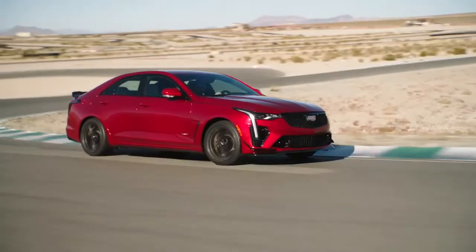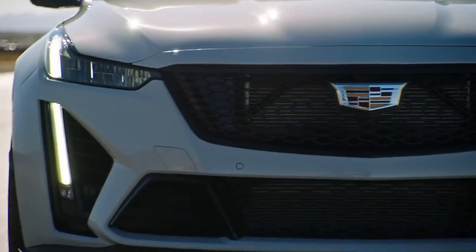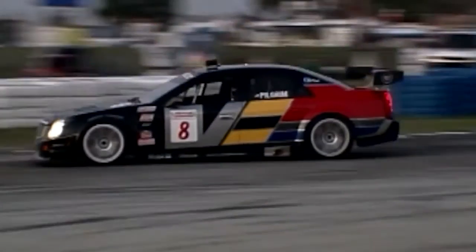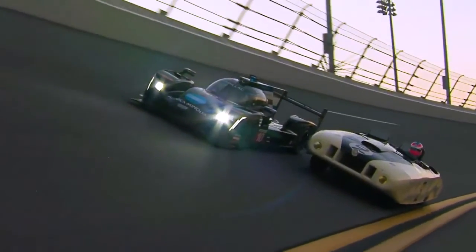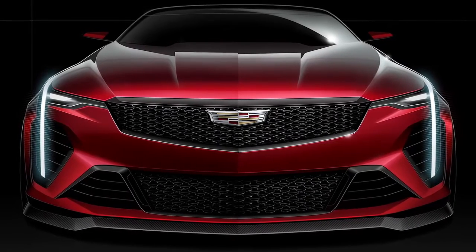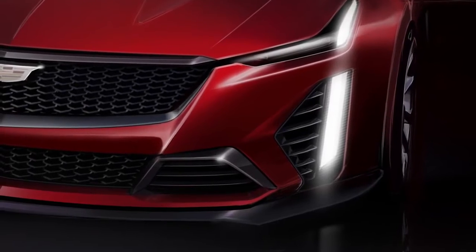Josh, thank you so much for coming out to talk with us about the design inspiration with the CT4-V Blackwing and the CT5-V Blackwing cars. I hear that they take a lot of inspiration from the race cars. As we started the project, one of the important things was that we really took from the race teams and took all that learning, all that heritage we've had from racing in the past, and incorporated it into the cars. And we struck that fine balance of making sure it always added to the performance of the car, but it really stood out in the design and really stood for what V-Series means.